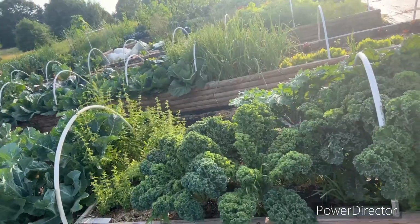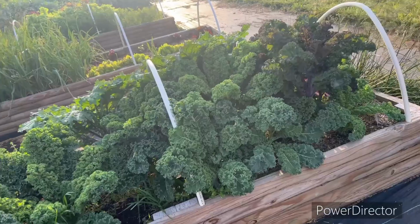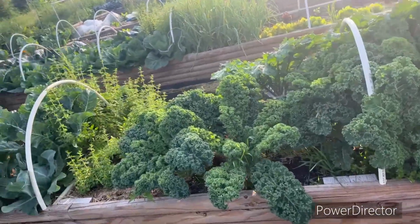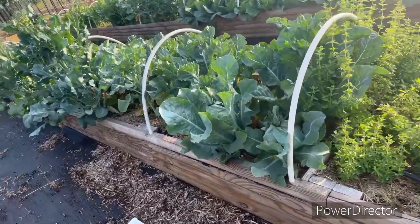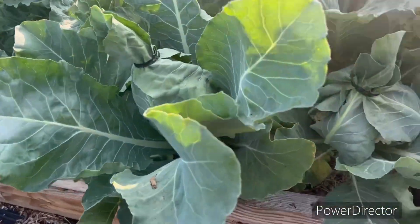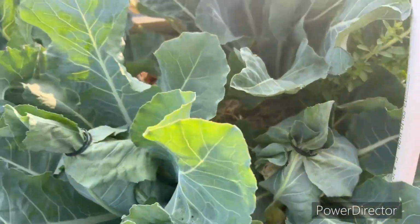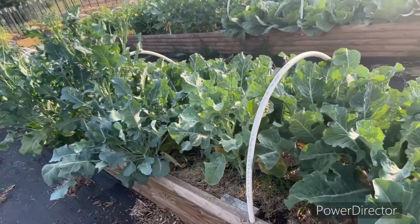I talk about succession growing because I'm a market gardener. So my first succession here is my kale, which is still hanging in with the warm temperatures. Cauliflowers, which are hanging in there as well. They do look pretty good under here. Some of them will be harvested today for the market.